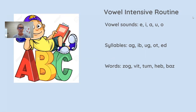Eyes on me. The sound is "eh." Repeat. Good. Hold your card up. E says "eh." Good. Put your E back down into the right place. Eyes on me. The sound is "ah." Repeat. Good. O says "ah."